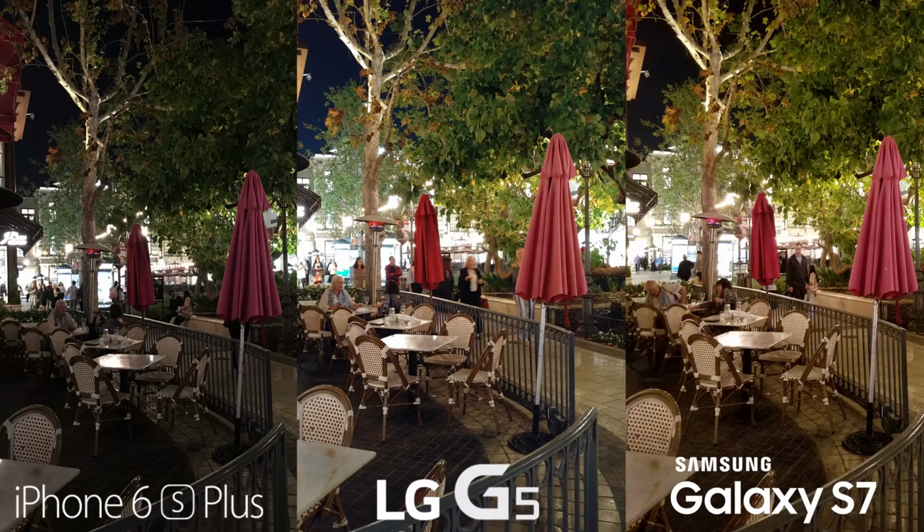Good stuff. Here's a nighttime shot at the Grove in Los Angeles. Now finally, we have some big differences with these photos. The iPhone is very dull without much color and brightness. The S7 looks very good but has a very orange hue to it, but it's still quite bright.